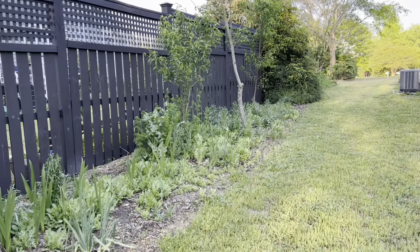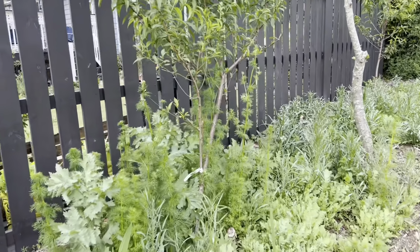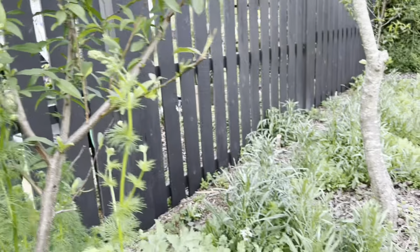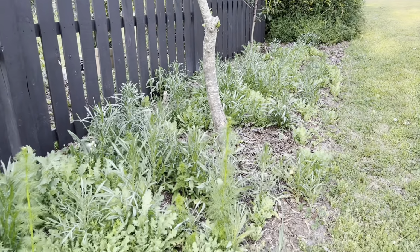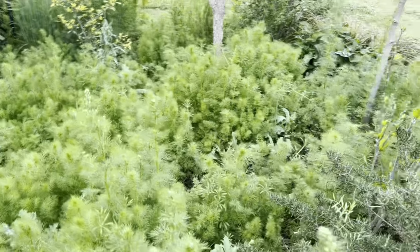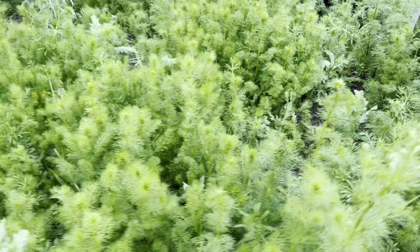You can see some poppies have gotten really tall. Some larkspur are not quite showing color, but look at that. Lots of flower buds coming. And you can see the bachelor buttons here are really starting to get size. So maybe by next week at this time, we'll have some blooms in this border. Same thing goes for this side. Not quite open, but close.